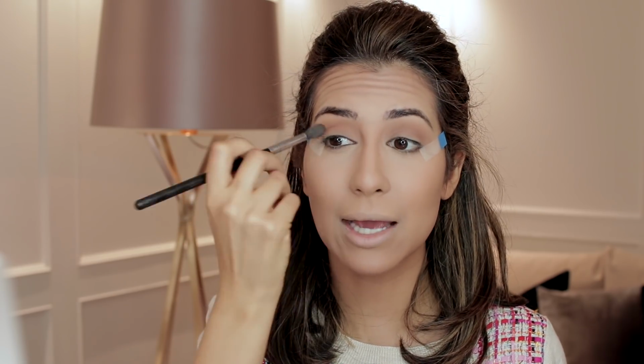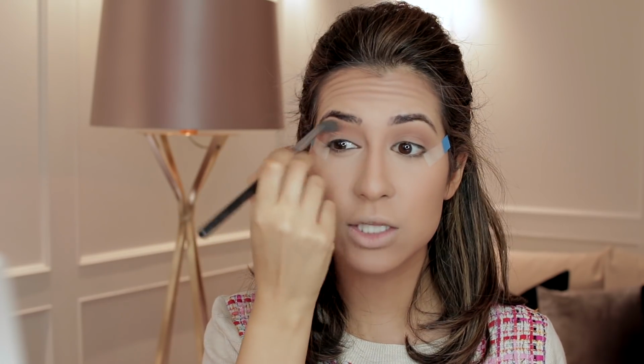They're very finely milled, and they're just so easy to blend. As you can see, I'm not really making any effort here, and they're just blending beautifully. I'm just going to use this, because my eyes are a little hooded, I'm taking it a little bit above my socket, so that you can actually see it when my eyes are open. And this is just the most beautiful transition shade.